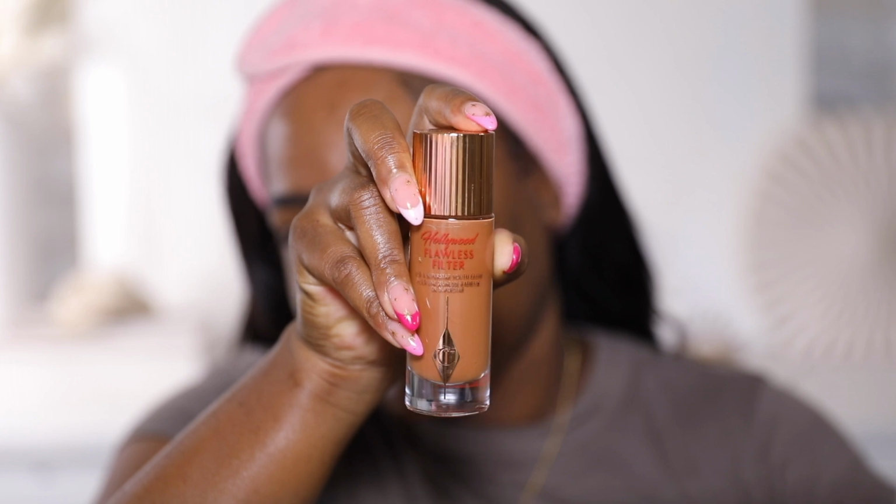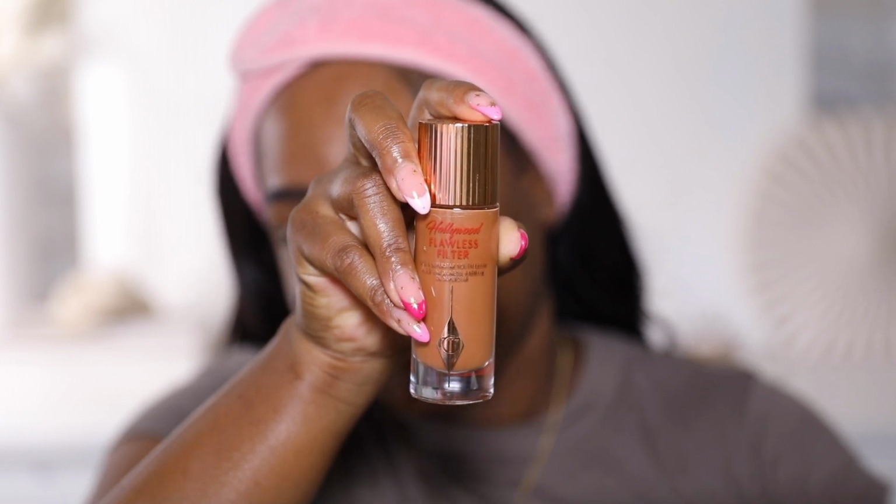Moving into face products, I'm gonna use the Hollywood Flawless Filter on the left side of my face, and then I'm gonna use the e.l.f. Halo Glow on the right side of my face. I've had these both for a little while and I have yet to compare them, so I definitely wanted to try using them both today. In this one I have the shade 7 Dark, and the e.l.f. I believe I have 6 Tan/Deep. So that's what I am gonna do for my base today.